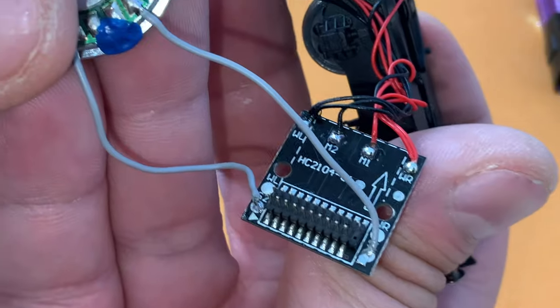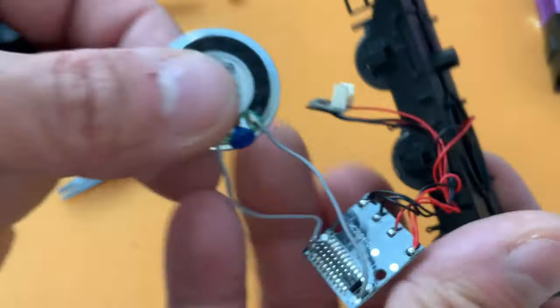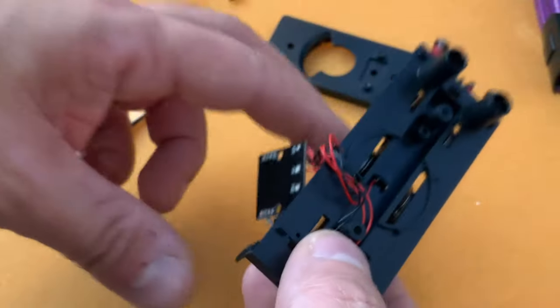Yeehaw. By the way, before you comment, this is a dry socket. It's not, I promise. I just didn't close up the wires very well.